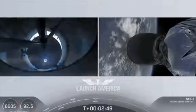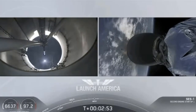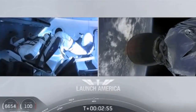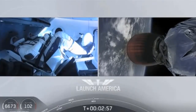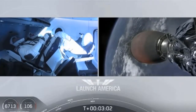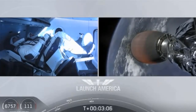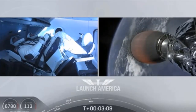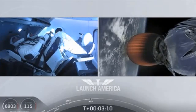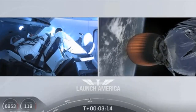MVAC ignition. All right, we have stage separation confirmed. The first stage beginning its flight back. The second stage being powered by that single Merlin 1D vacuum engine has ignited and is now carrying Bob and Doug into orbit. So they're going to continue under the power of this second stage. Stage 2 propulsion is nominal.